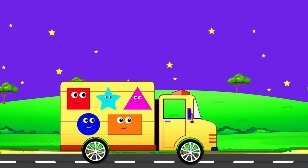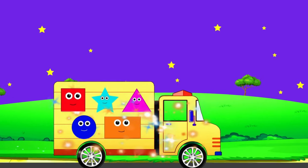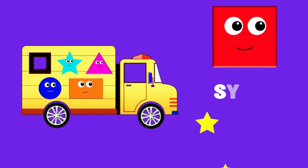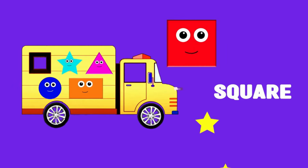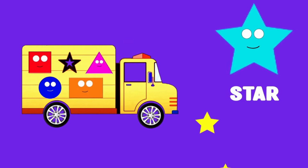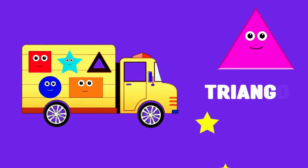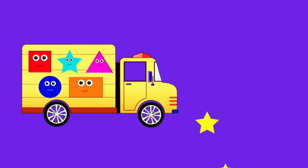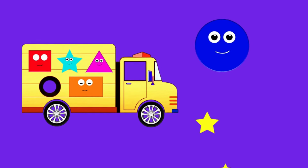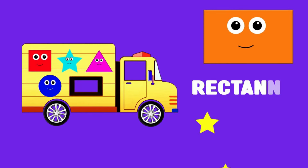We've done it. We collected all the shapes. Oh, magic! Wow! Here I go! Square, star, triangle, circle, rectangle.